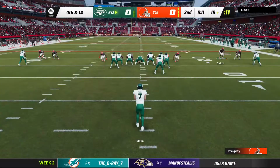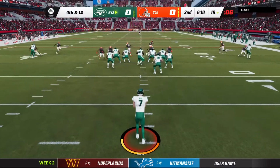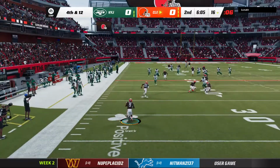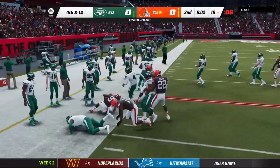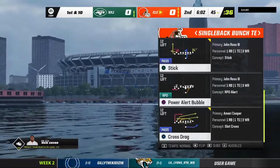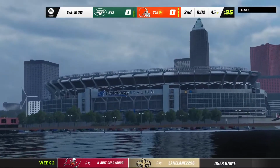On 4th down, punt coming from Braden Mann. Back deep, Jakeem Grant. And he was called on 3 times in the win last week as his first one here's away. Returnable for Grant. Gets past one man, and he's going to be out up around the 45-yard line. A very good kick there, but 15 yards on the return. And the Browns will take over, 1st and 10.